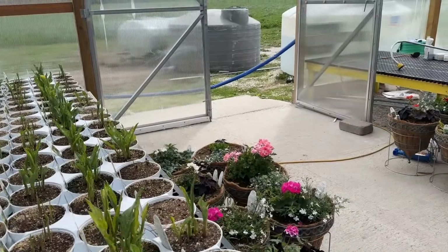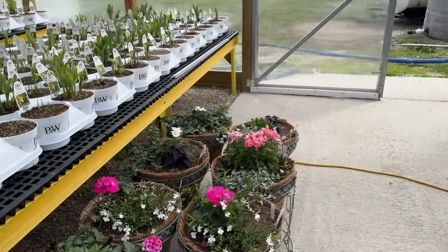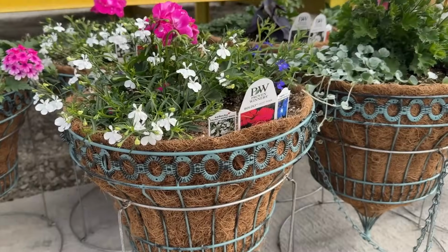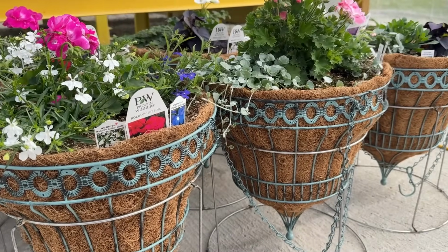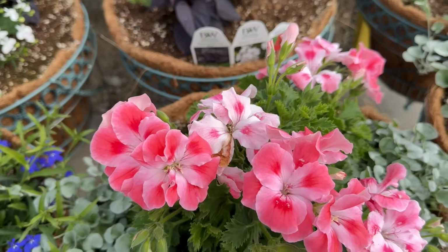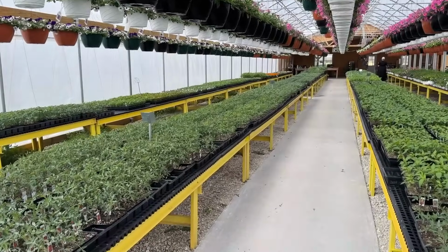And then they've got a bunch of baskets. Oh, those are pretty. Look at these guys. The hanging baskets. I like that metal. Those are really pretty. Look at that color. So vibrant. Pink.